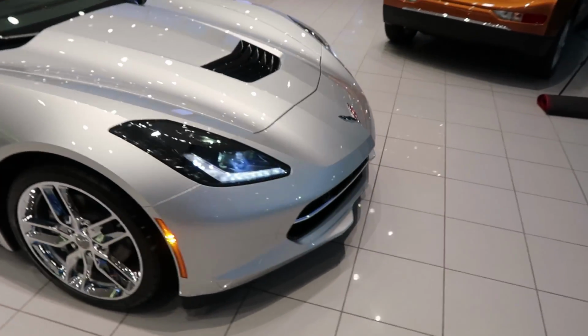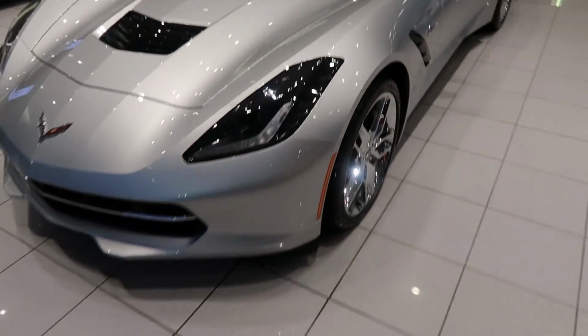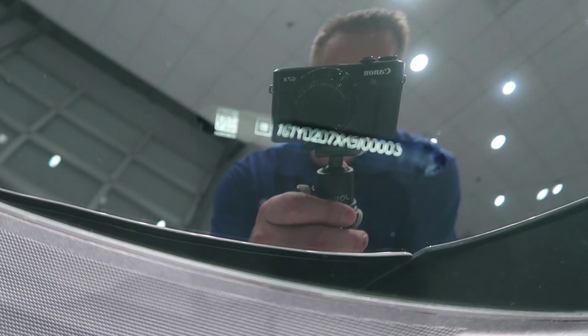This is the first 2019 car being delivered in the country. VIN number is, let's see if my camera will focus here. VIN number is 00003, as you can see right there. So really cool. This is the lowest VIN number I've delivered.